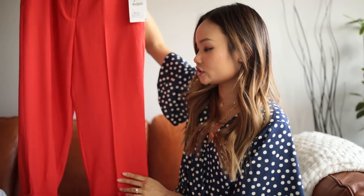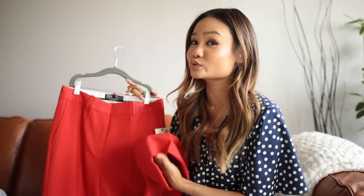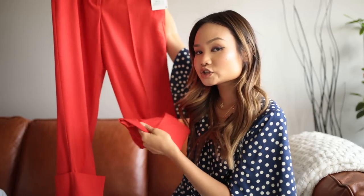Next up is a purchase I wasn't too sure about, and it is these really cute wide cuffed trousers. It is in a really, really bright red. I don't really have pants of this shade, and I was actually hoping to find a matching blazer to go with this one because I have a lot of suits that have a very tapered pant leg, and I wanted something that was a little bit wider, more loose, a little bit more masculine looking. So this was a great silhouette to pick up.